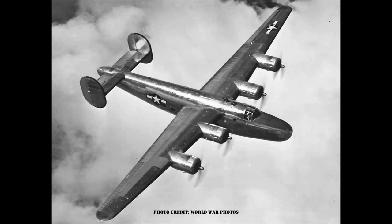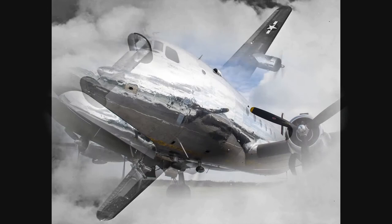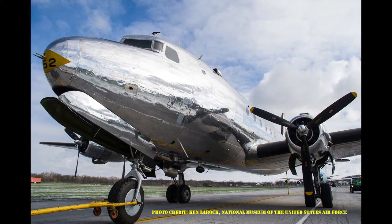A C-87 Liberator Express was reconfigured for use as the first dedicated VIP and presidential transport aircraft, named the Guess Where 2, but the Secret Service rejected it because of its safety records. A C-54 Skymaster was then converted for presidential use and designated as a VC-54C. This hybrid had a C-54A fuselage with four cabin fuel tanks and C-54B wings with built-in tanks to achieve maximum range. It also included a sleeping area, radio telephone, and a retractable elevator to lift President Roosevelt in his wheelchair.